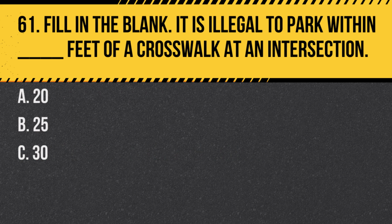Question 61. Fill in the blank. It is illegal to park within blank feet of a crosswalk at an intersection. A. 20. B. 25. C. 30. Answer: A. 20. Parking is not allowed within 20 feet of a crosswalk at an intersection for safety reasons.